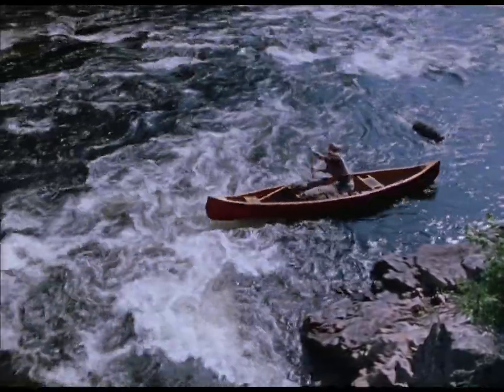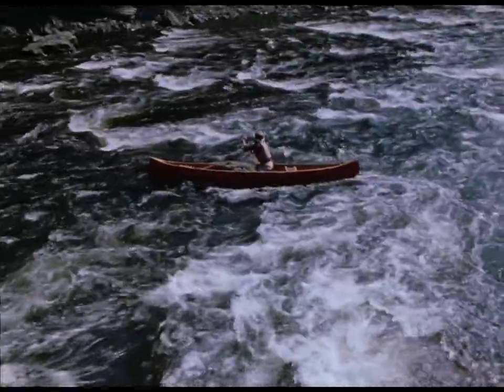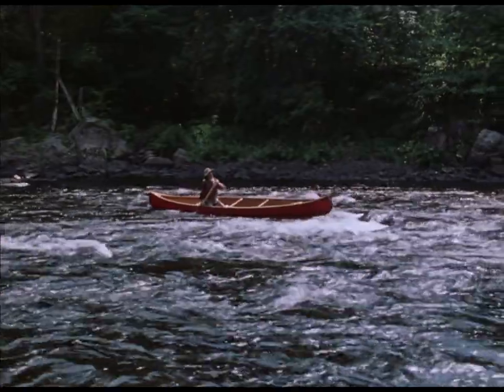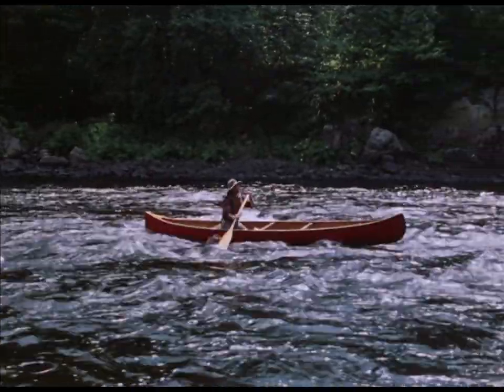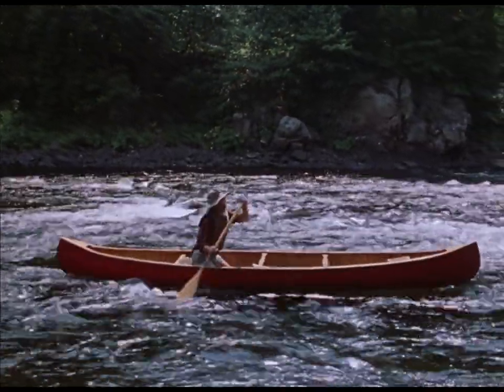The upstream ferry is the strongest. The canoe is propelled forward against the current, and then drawn across the river at a slight angle. The force of the current on the side of the canoe assists in the ferry. Lean the canoe downstream and use the back eddies behind the rocks.